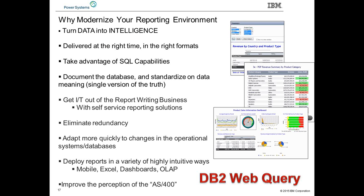Another modernization of our data, DB2 Web Query. For our users that are still using Query 400, it works fantastic. I get that. It does exactly what you've told it to do for many years. But DB2 Web Query allows you to reinvent how you deal with your data analytics, your data reporting, and really start to move IT out of the data analytics business and allows data analytics to be done by the business people which want the information in the first place. They're the ones that need to get at that information.